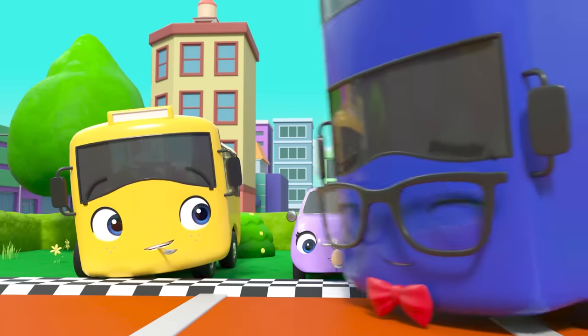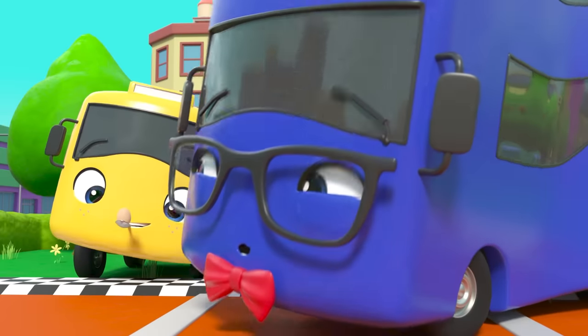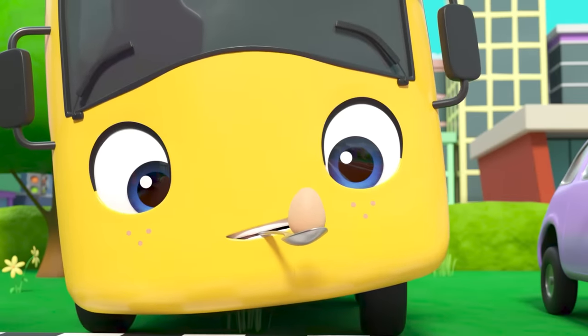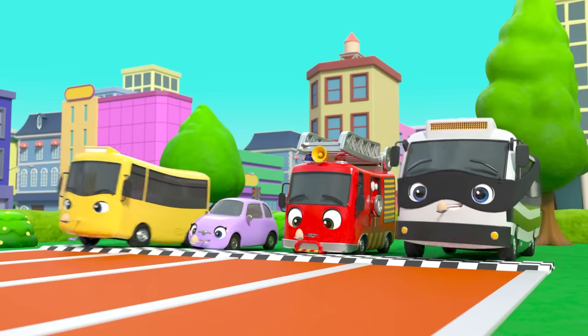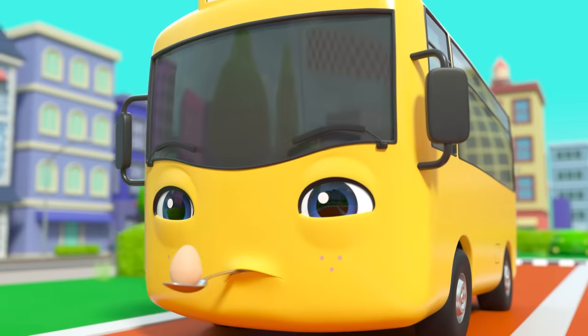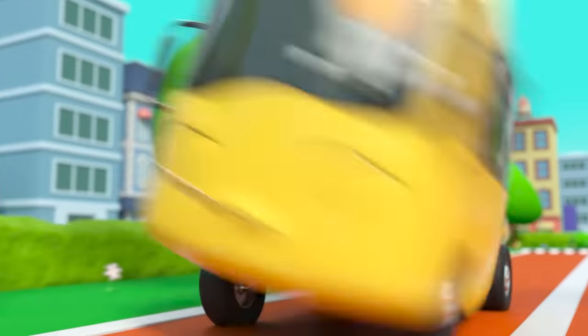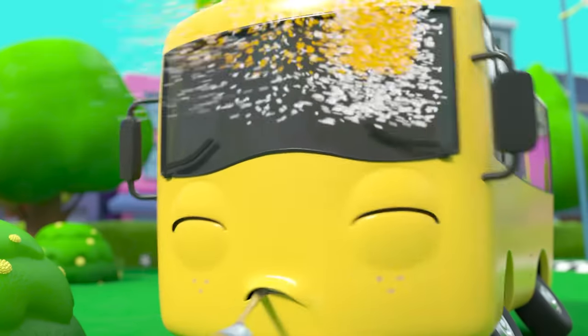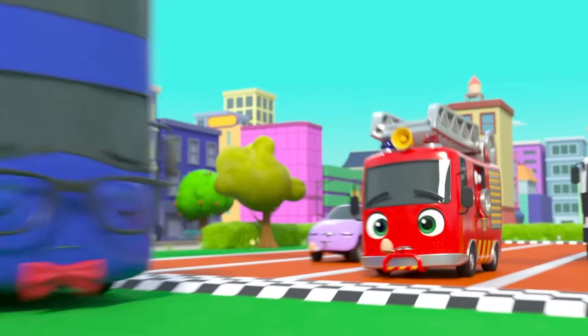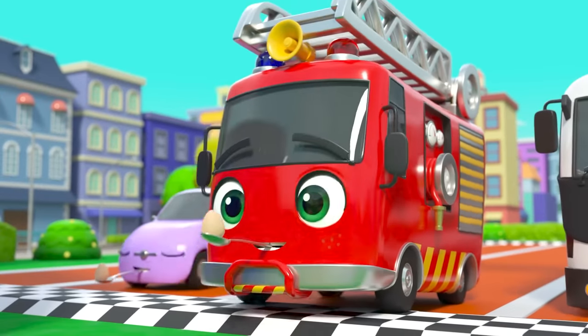It's the egg and spoon race next. Get ready and go! Buster really wants to win. Whoops! Buster was going too fast and smashed the egg. Oh dear. And Ash is the winner. Well done, Ash.